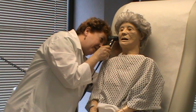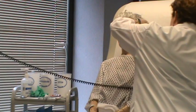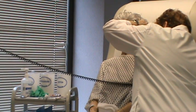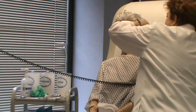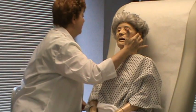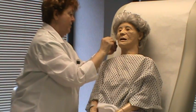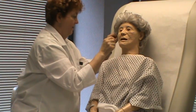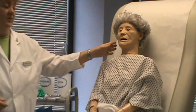The canal is pink and clear, and her tympanic membrane is gray with good light reflex. The same on this side. Canal is clear, good light reflex on the tympanic membrane, pearly gray. I want to check her hearing. I would cover this, and whisper to see if she could hear. I took out her hearing aid, so she might have trouble with that, and I would have to put that back in, and see if she could hear under that. I would make sure and check both sides.